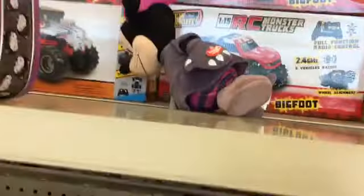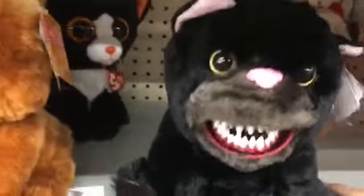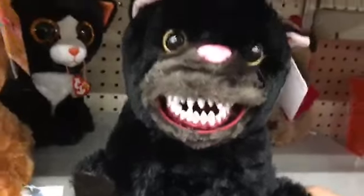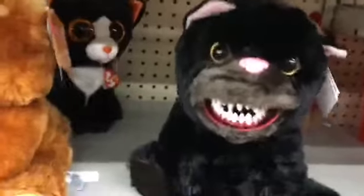Minnie! Can't get you. Oh, you're really going in there. Alright, we're gonna have a fun little adventure. Move down here. You have a really cool cat that I really like. I might want to get it because it's so cool. I like it.